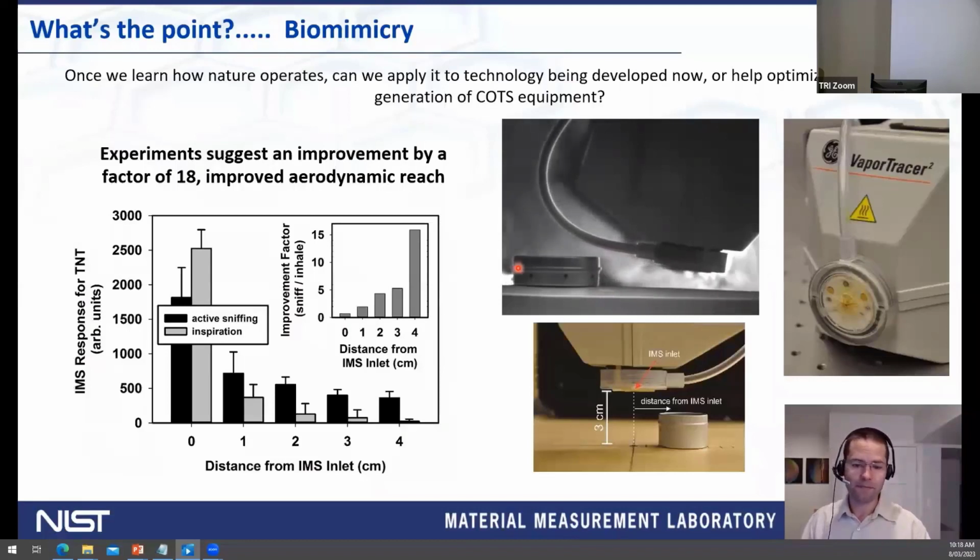And what we found is that, I don't have time to get into all the details, but the take-home message here is that by making these systems sniff like a dog, we improved their ability to detect things by about a factor of 18 on average, just by sniffing versus inhaling, just sucking air through a small hole. If you're interested in a lot of the details of this, we wrote this up in Nature Publishing years ago, and I'll have a link at the end of this if you want to take a deeper dive into all the measurement science that we put into this. But take-home message: when you sniff, compared to just inhaling, imagine the dog had infinite lung capacity. By sniffing, we get an 18x improvement.